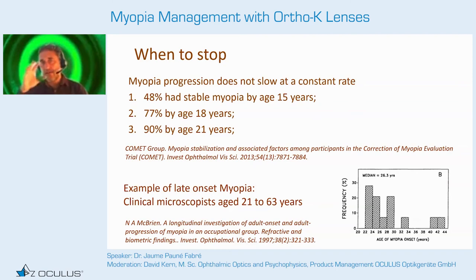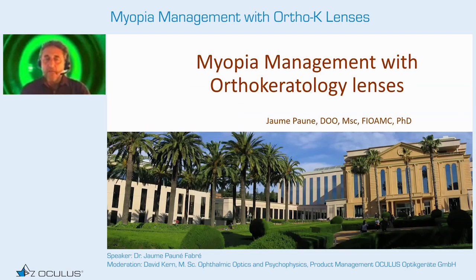For example, if a person wants to perform LASIK surgery, you need to be sure that myopia has stopped. So at 25 years old, for example, you stop and you follow with axial length to be sure that it's possible to do surgery.